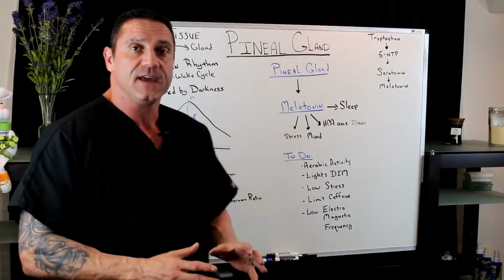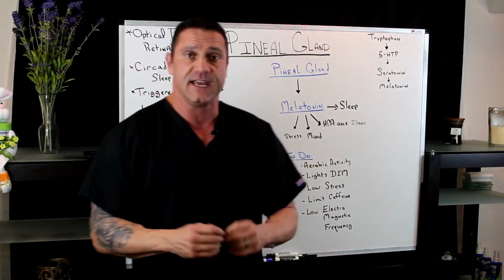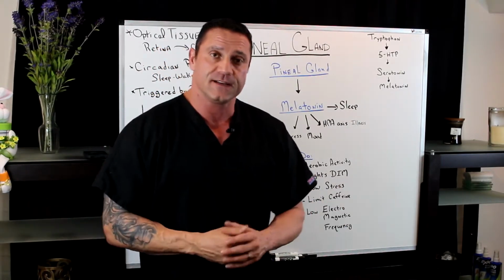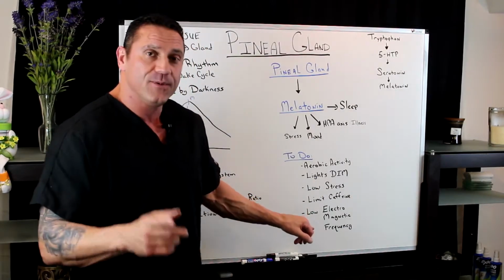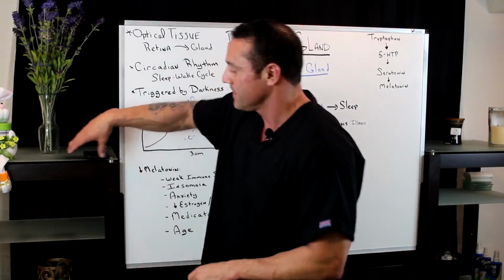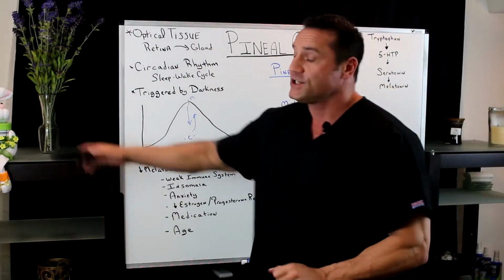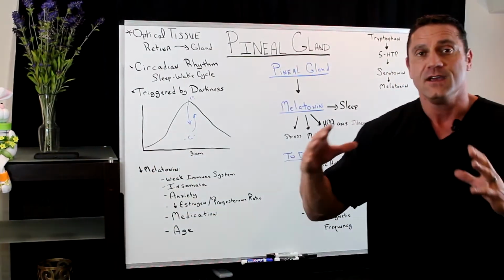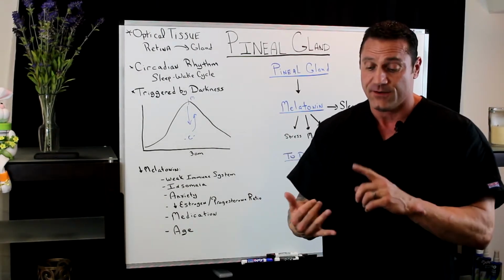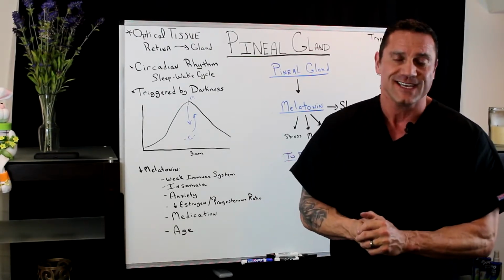Limit caffeine. Caffeine stays in your body for up to 5 hours. So if you're taking excessive amounts of caffeine, especially after 3 o'clock and you want to go to bed by 9, this is where it's going to affect the melatonin production. Also, very important, low electromagnetic frequencies. What is that? It's your cell phone. It's a TV. It's your computer. All those EMFs will halt the melatonin production. This is why if you're watching your cell phone, playing on your computer, or watching your iPad before you go to bed, you're going to have trouble sleeping.